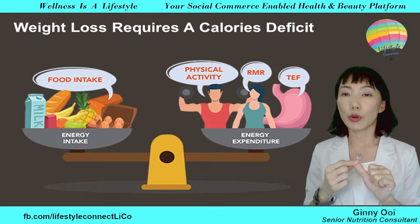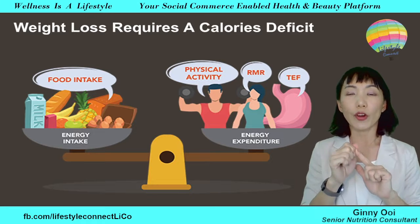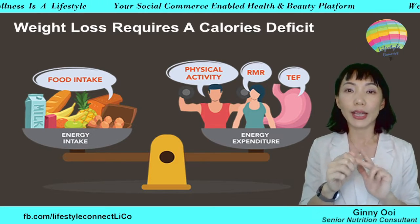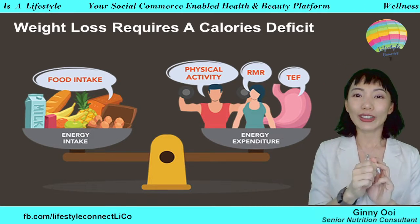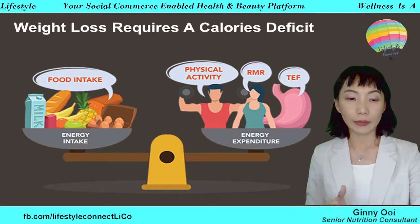Number 1, protein, 1 gram 4 calories. Number 2, carbohydrate, 1 gram 4 calories. And number 3, fats. 1 gram gives us 9 calories, and last but not least really is alcohol. 1 gram of alcohol gives us 7 calories in our diet.